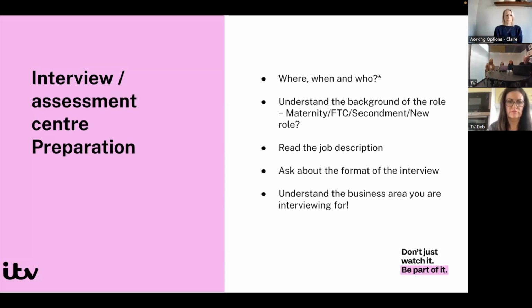Understand the background of the role. So don't be afraid to ask the recruiter, how has this role become available? If it's an apprenticeship, then it could be just an annual thing that we do, but it could be you're going for a permanent role or a fixed term role, and just to understand what that reason is. If somebody's left the business, if somebody's moved internally, you're more than welcome to ask those questions if the recruiter doesn't already give you that information.